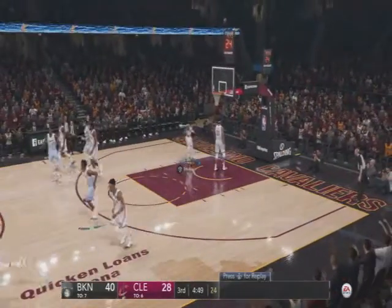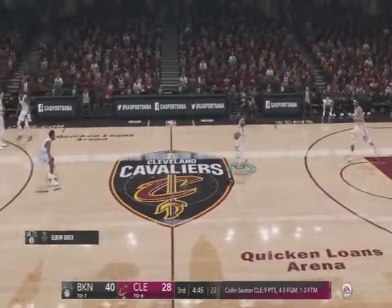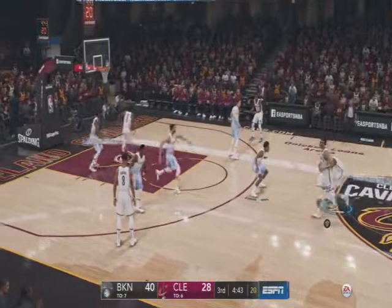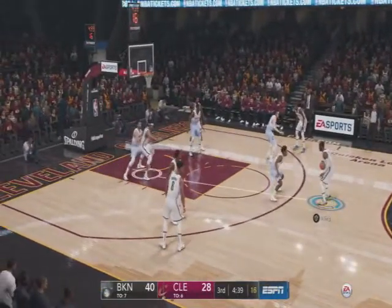Right down Broadway for the two. Defender has to pick him up. The one thing we know for certain in this league, it doesn't matter how big the margin is, you can always put together a run and get back in this one.